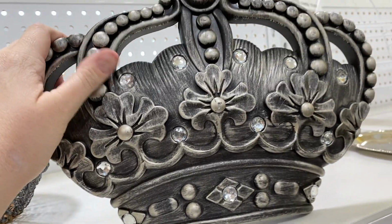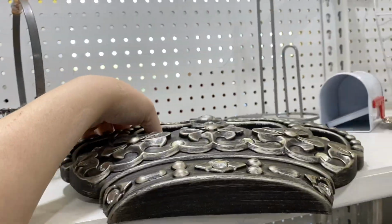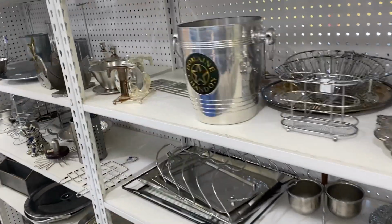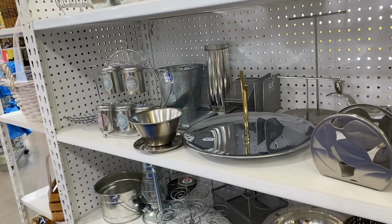Ooh, look at that. Ooh, a crown. Yes, queen. Yes. That was nice and light, hanging for the wall. It's kind of interesting that it was silver, right? Like, wouldn't you expect that to be gold? I don't know. Maybe it's just me.